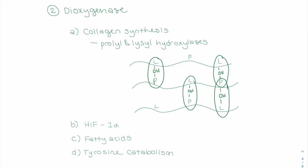Hypoxia, which is what this H stands for, means there's no oxygen. So this HIF-1 alpha, in that hypoxia, no oxygen state, is not broken down. It's stabilized, and it acts as a transcription factor that moves to the DNA and drives expression in the genes, specifically in the genes that we require when we don't have oxygen. So it responds with angiogenesis, so more blood vessels, in order to bring in more oxygen. We have glycolysis and pretty much survival.